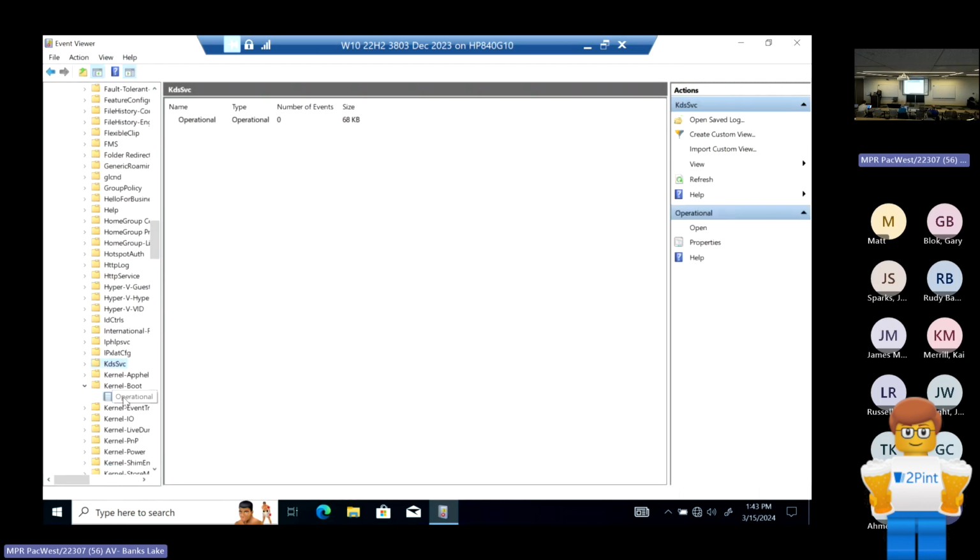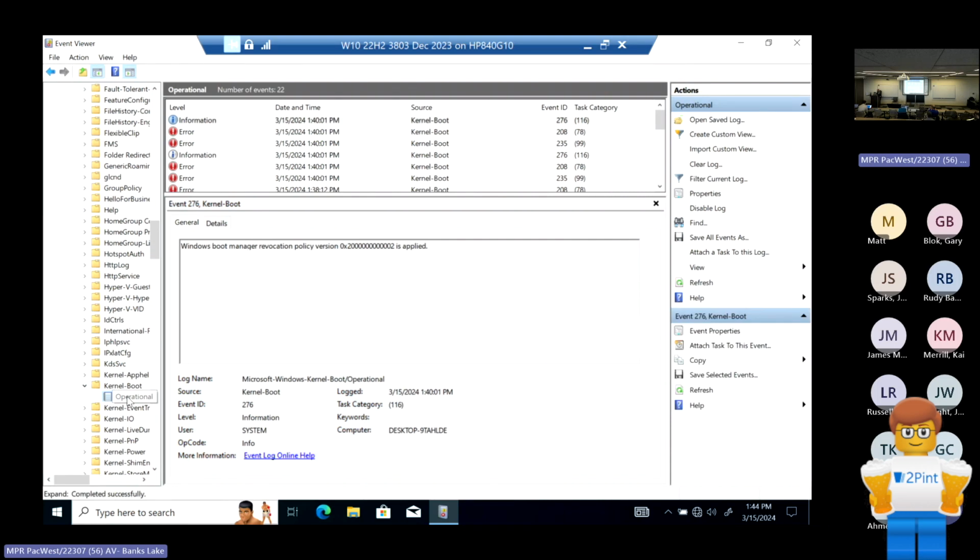I'll boot. And this is the one we're looking for right here, which is 276. And we see that the revocation policy has been applied. So this particular VM is now safe from that exploit. This is really what you want to look for when you go to patch this. Any questions on this?